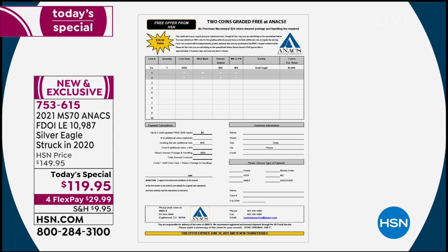Since grade is the single most important thing in terms of value of a coin, the seller would say that it's this grade, the buyer would say that it's that grade, they'd haggle, and depending on the grade, that's kind of where the price ended up.